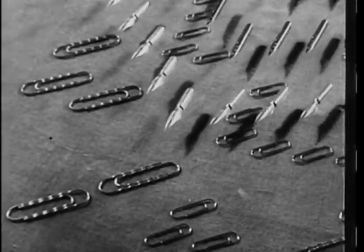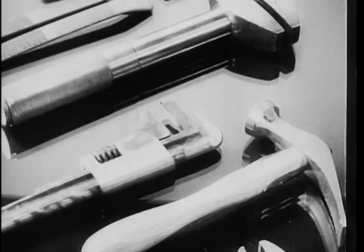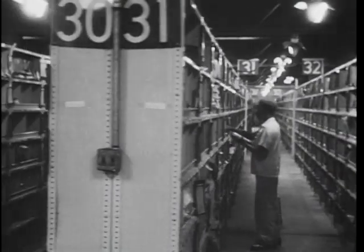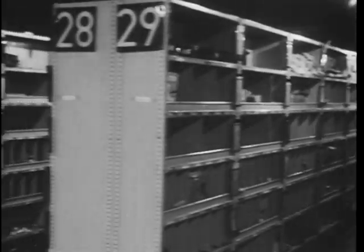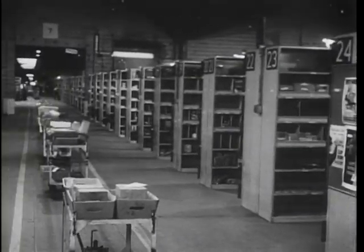The millions of items handled by the Quartermaster have numerous sizes, shapes, and purposes. Like these hand tools, many of them are used by the Navy, Air Force, and Marines, as well as Army personnel around the world.